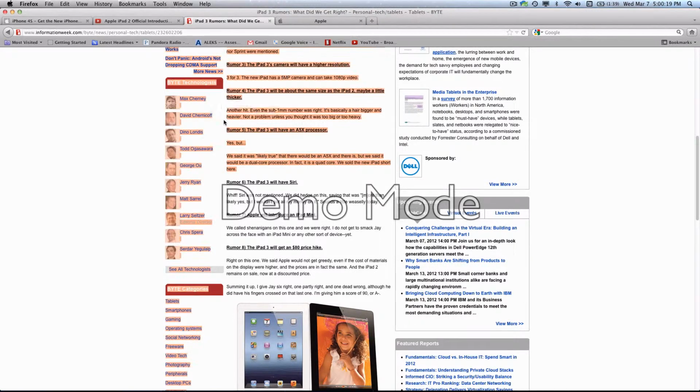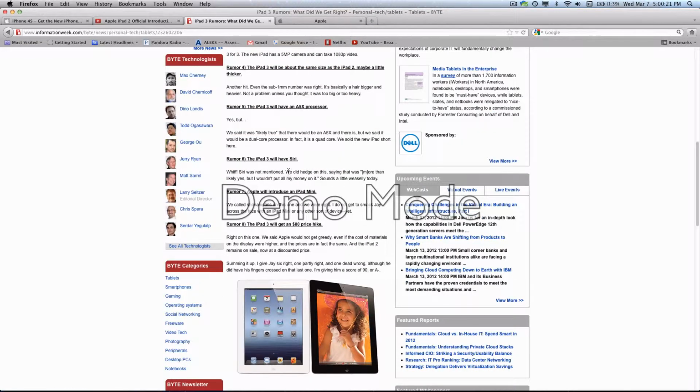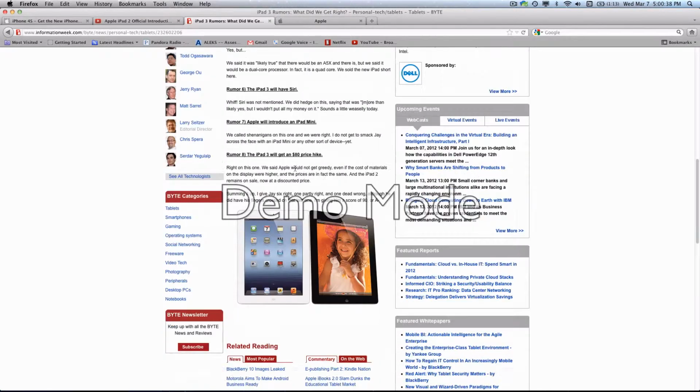A5X, I knew this would happen. Siri on the iPad 3, I was really betting on this. I mean, I knew it wouldn't really happen, but you know, we all want our hopes up for something like Siri to be on an iPad 3. Because, man, who doesn't want Siri?